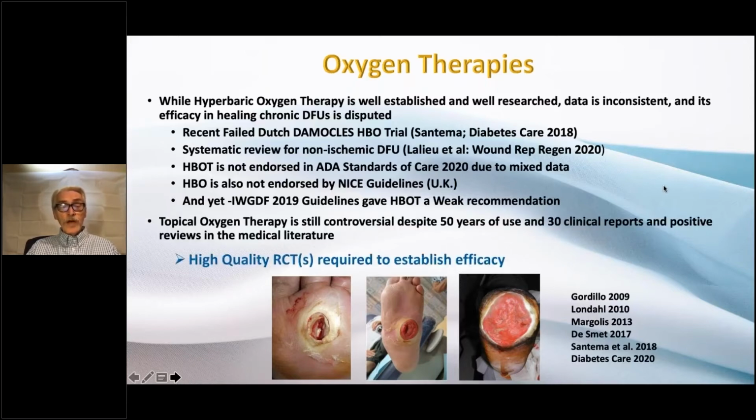Now, getting to topical oxygen, which, by the way, many of these associations had not fully recommended because of the lack. They found that it's still controversial despite 50 years of use and over 30 clinical reports with positive reviews in the literature. But the question of controversy remained because there were no high-quality RCTs yet published to establish the efficacy of this very, very useful modality. There have been prospective studies, and there have been some RCTs, as we'll see, but no high-quality RCT that, in combination with the other available evidence, could absolutely support the efficacy of this modality.